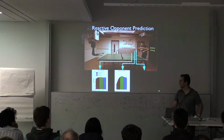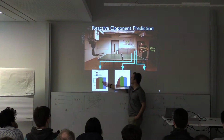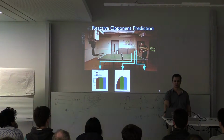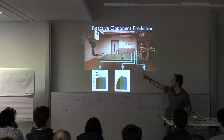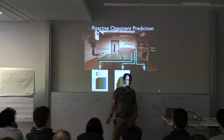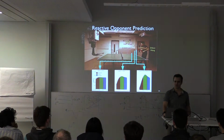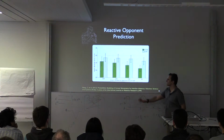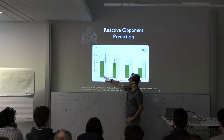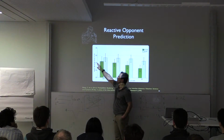And what you, of course, want to have is a more and more accurate distribution of where the ball will go, where Jikun will hit it to the robot. So we are trying to predict Jikun's movements, in this case, before he has even done them. And it turns out that 320 milliseconds before Jikun has touched the ball, you can predict with an accuracy of 35 centimeters where he will play it.